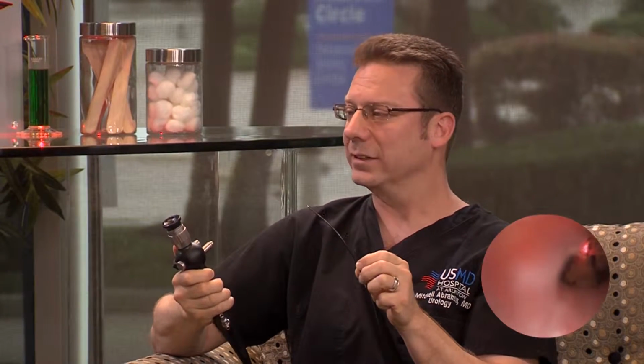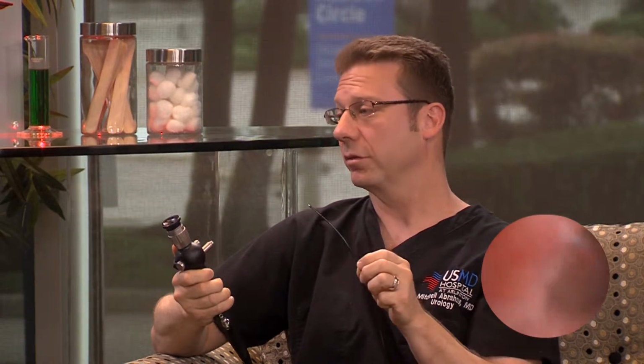And then in the final analysis, you can actually see the stone through this instrument. That's right. We're actually watching it on a computer screen, and so we can see exactly where we are in relation to the rest of the kidney. And then once you see it, what do you do with it? Well, small fragments we would pull out with a tiny little wire basket that goes right through here. We're talking about instruments that are less than 1 millimeter in size now.